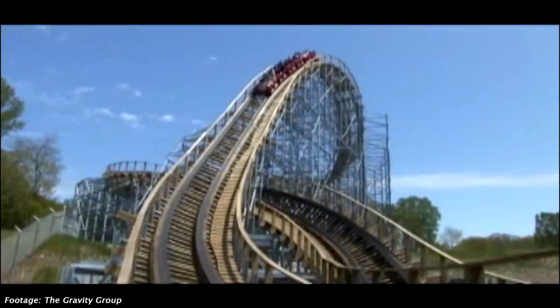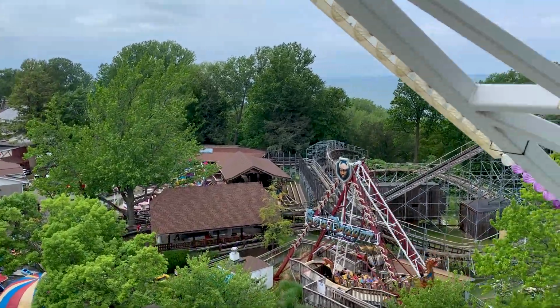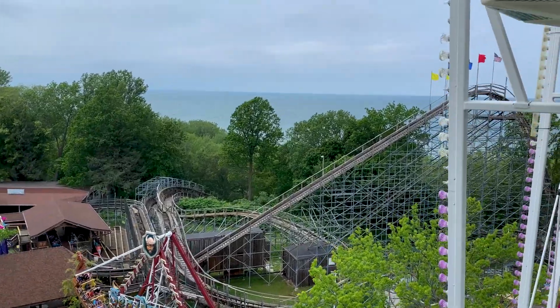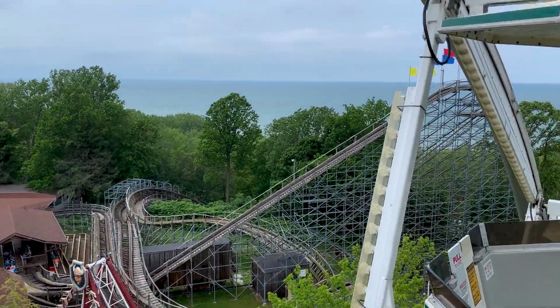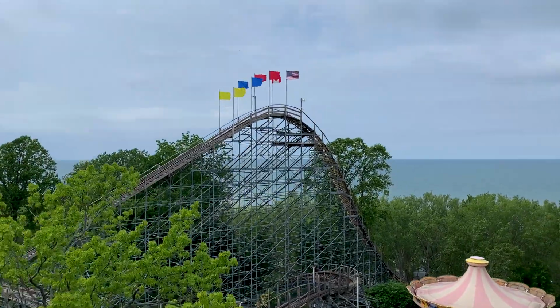So, what's the experience like? I got to ride during my first trip to Waldameer in May 2021, and aside from the dark rides, Ravine Flyer II was my main reason for visiting the park. The entrance is fittingly located in nearly the exact same location as Ravine Flyer I.